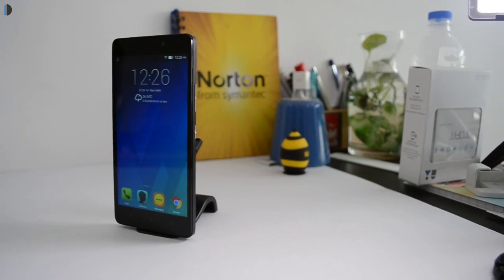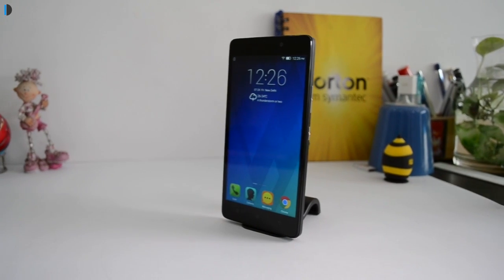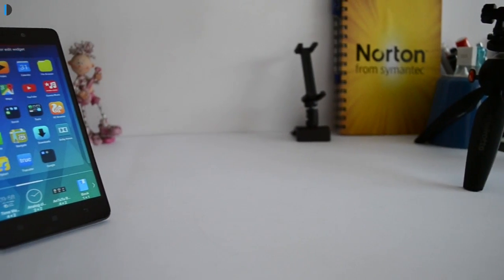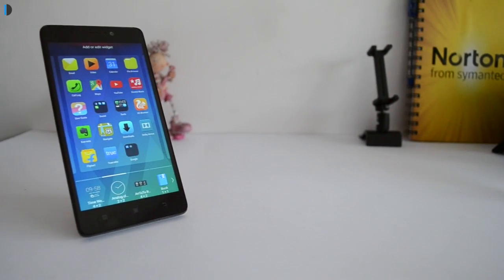However, in front facing camera department, I find that the Lenovo K3 Note produces slightly better images, and with the rear facing camera as well, it's a close call, but I think that K3 Note is doing a slightly better job. However, there is not a lot of difference between the camera performance of these two phones, but I find K3 Note has slightly better image quality with both front as well as rear cameras.